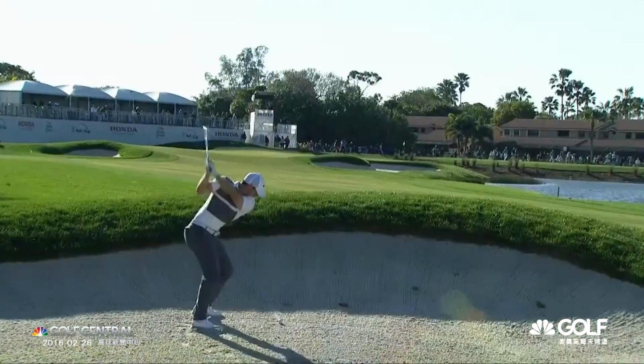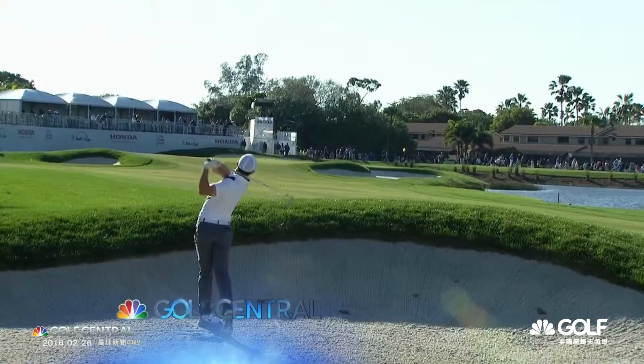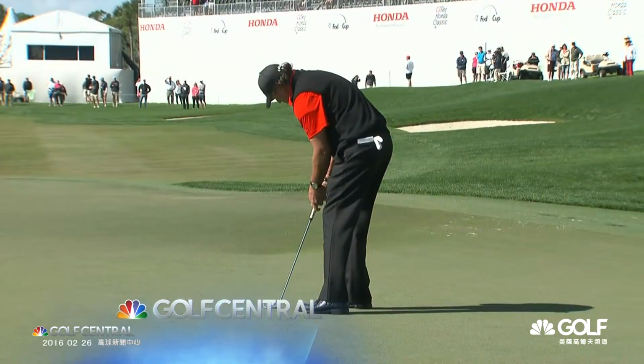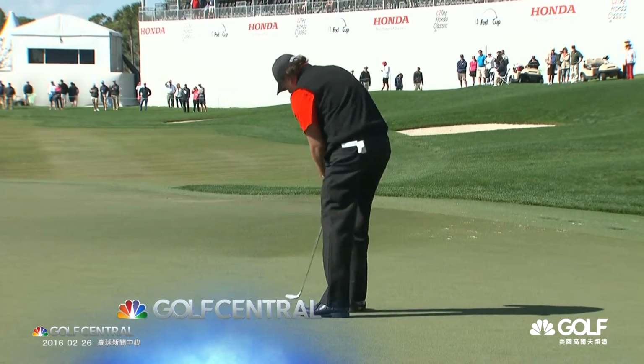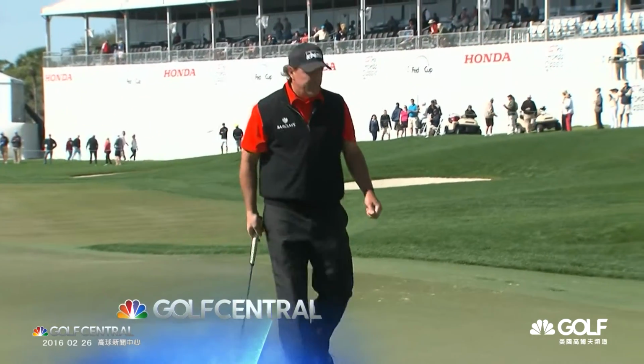Still to come, Rory, a very difficult Sunday at Riviera. Could he bounce back in round one of the Honda Classic? And speaking of bounce backs, Phil Mickelson would have to do the same. His last Sunday, a tough one at Pebble. How did Phil bounce back a couple weeks later at Honda Classic? We're back after this.